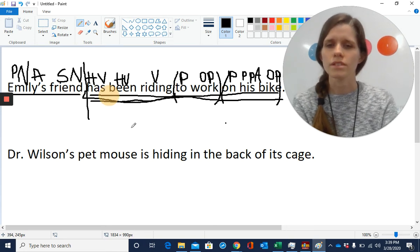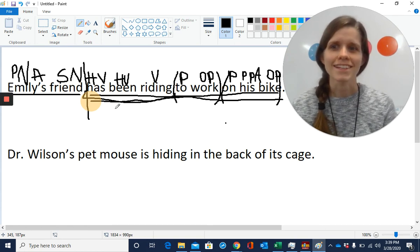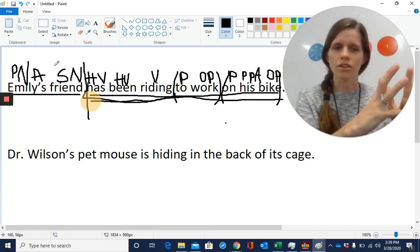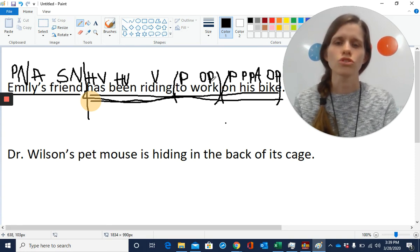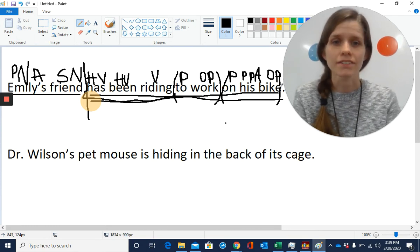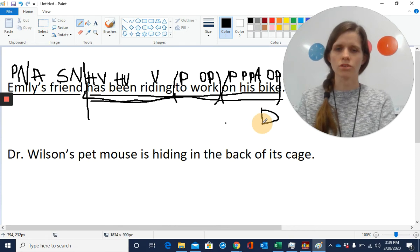So if this is how our sentence is divided, is it in natural order or inverted order? Yes, it is in natural order. We have all the subject parts together, all the verb parts together. So that means it's a natural sentence order. Emily's friend has been riding to work on his bike. Period, statement, declarative sentence. We're going to mark it with a D. I don't have any space. Whoa. I'm going to mark it with a D down here just to show.